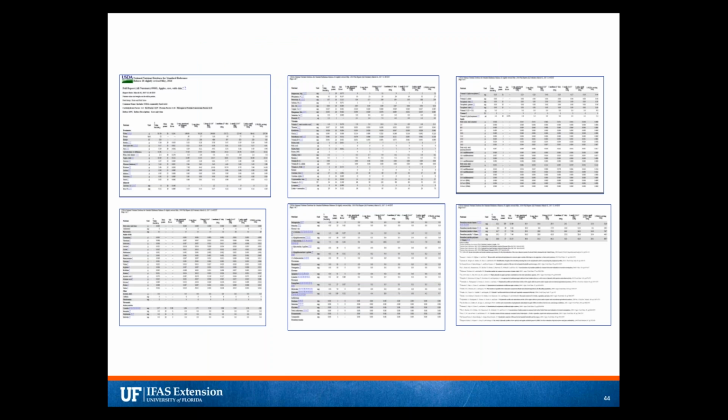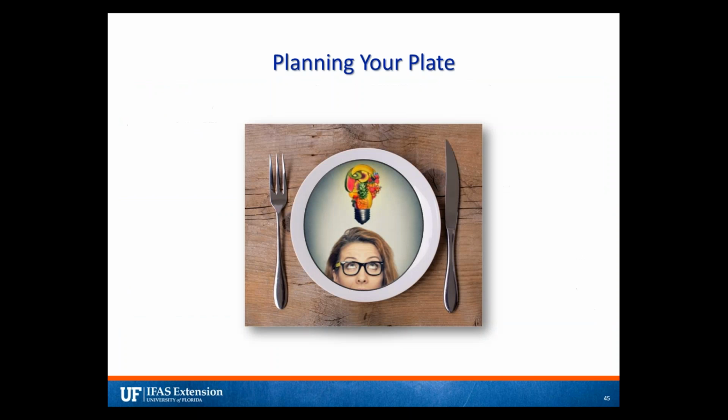And so the next slide has what the full report is going to look like. Actually, I only put 6 of the 7 pages on there because that's all that fit. But it's huge, and this goes back to information overload. It has probably more than you ever really wanted to know about what was in your food. But if you are looking for very specific things, the full report can help.